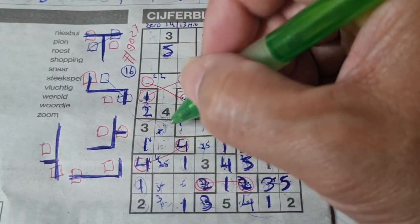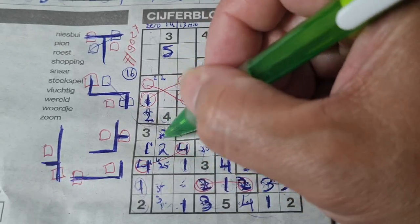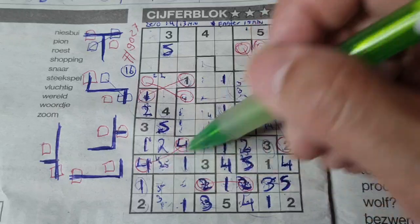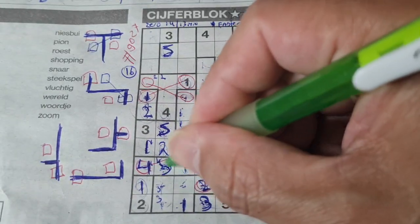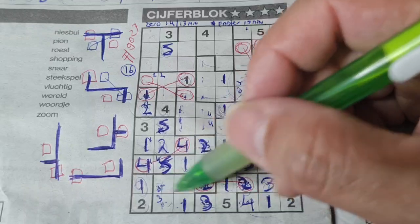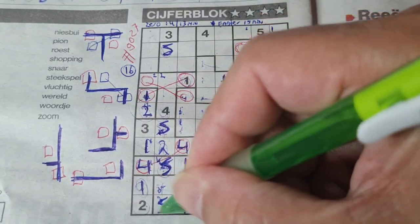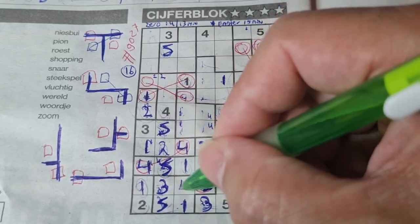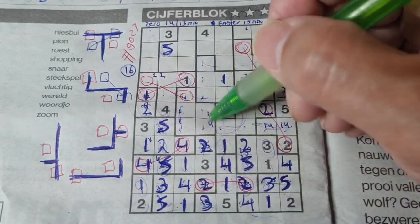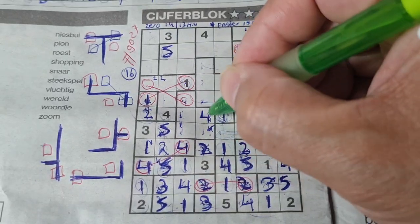So 2 numbers left for numbers 2 and 5. We have a 2 there, no 2 there. 2 should be here and a 5 goes there. These two boxes can be 5, so 1 box left for the 5 in this area is supposed to be here. And I've eliminated here the 3, so 3 goes there. So 1 digit left in this area for number 4. Mark those two boxes earlier with a 4. We have a 4 now, so this box can't be 4 anymore. That box will be a 4.